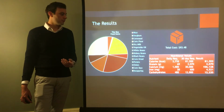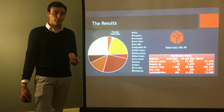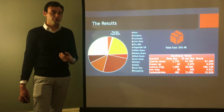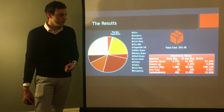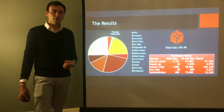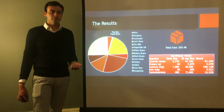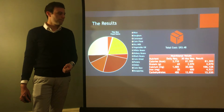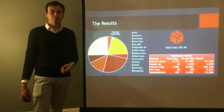So what happened? We ran the model, and it worked. We were able to feed a newborn mother for 30 days on $93.48 per box. This is just over $3 Canadian per box. And all of this money would be going to local agriculture, all of it supporting small farmers in the region, and all of it being used to feed a mother.